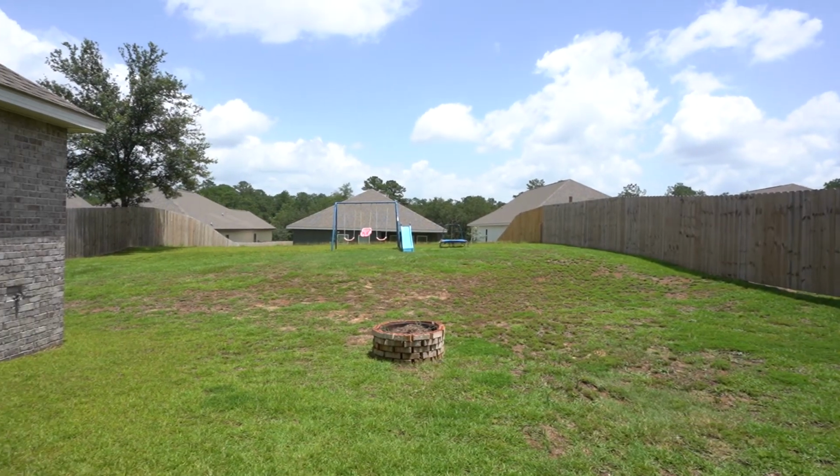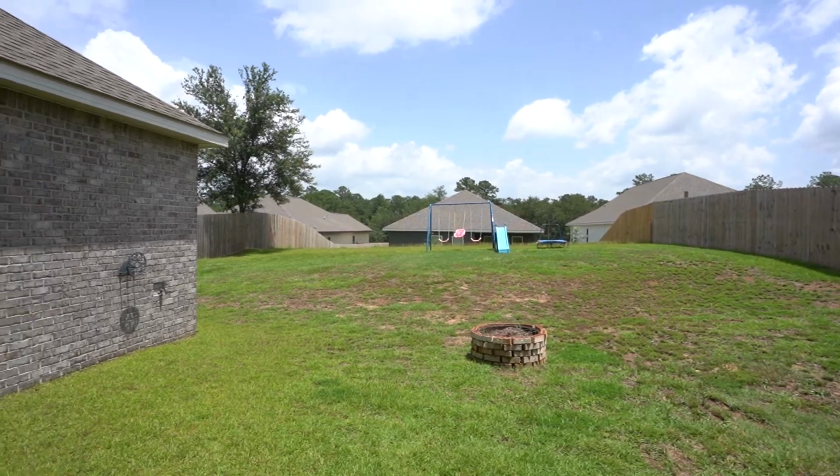This really is a great house. I enjoyed walking through it today. I love the high ceilings. I love the open entertainment area. It has a great layout. It's a 3-bedroom, 2-bath. At 1,900 square feet, it feels really comfortable. I love the colors too. And it's got some nice features that you need to come see in person.